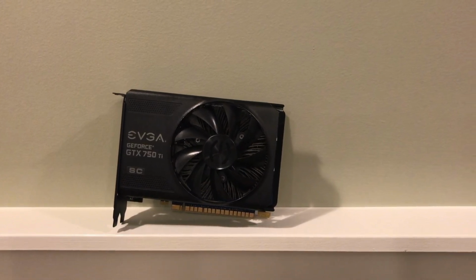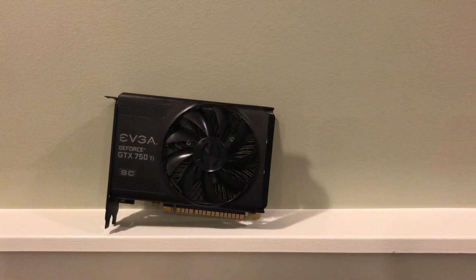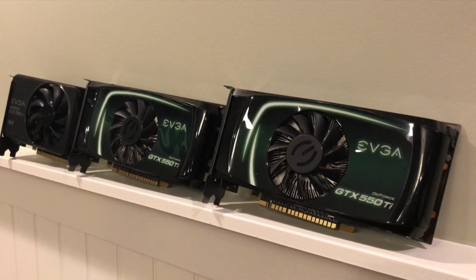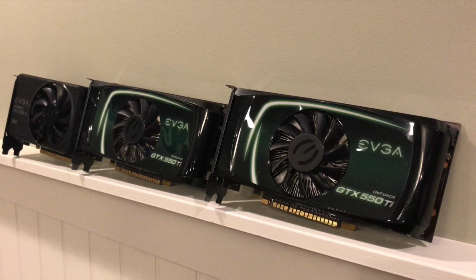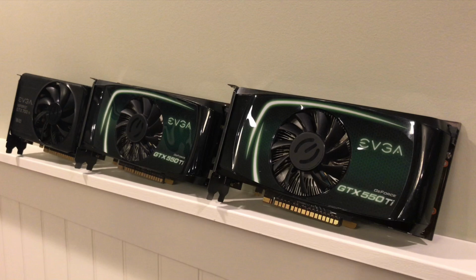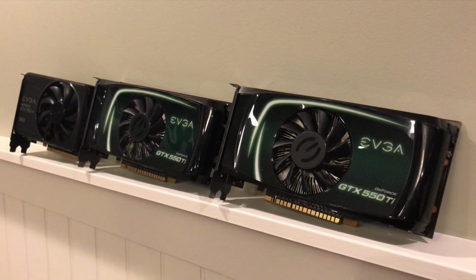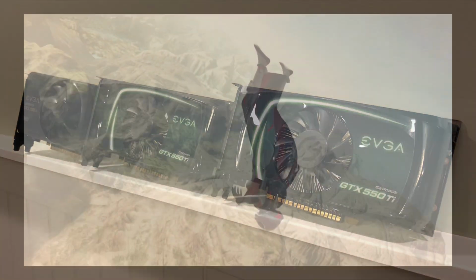The system we're using is my current recommendation for super budget gaming, which pairs an Intel Core 2 Quad Q6600 with 6 gigs of RAM. We've got a matched set of EVGA 550 Ti's with 2 gigs of VRAM each going up against a 2 gig EVGA 750 Ti. If you want more details on the specs of these particular cards, feel free to Google that info yourself, because I can assure you that the exact clock speeds, memory bandwidth, and so forth of these things isn't going to measurably change your opinion of them when we're done here.